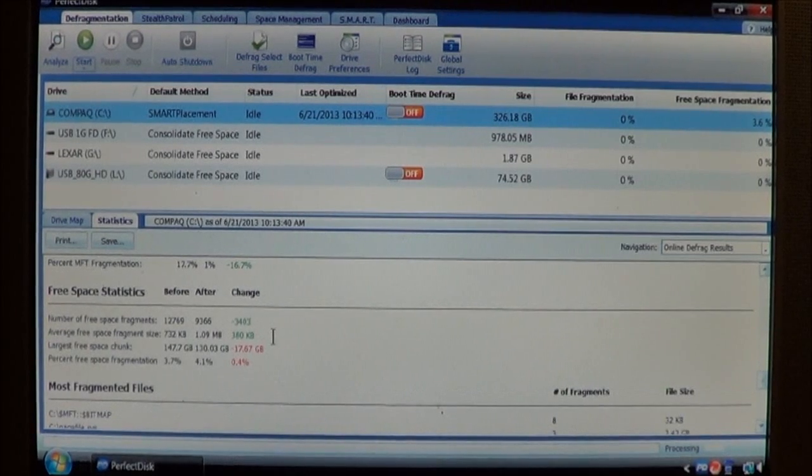It shows your free disk space. Now, it shows you the number of free fragments. It shows you the average free fragment size. It will show you the largest one that it's found, which is the largest continuous block of free space. And it shows you the percent of free space that's fragmented.